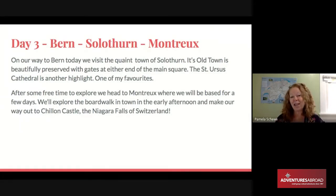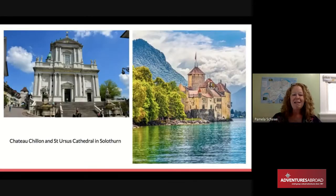We start at the Freddie Mercury statue in Montreux. If you're a fan of the 70s rock band Queen, they did a lot of recording there. And so Freddie has his own statue and a studio he's left behind in a legacy. From there, we just proceed along the boardwalk. It's beautiful strolling along the lake. We'll make our way down to Chateau Chillon, the Niagara Falls of Switzerland. It's the most photographed spot according to Tourism Switzerland. And get you back home in time for dinner. Again, another busy shuffle day, but well worth it.